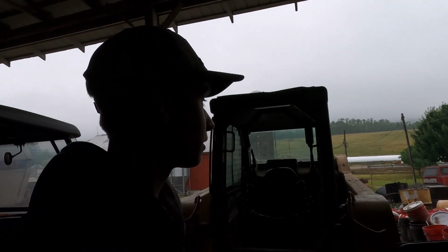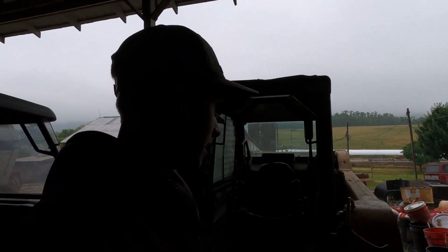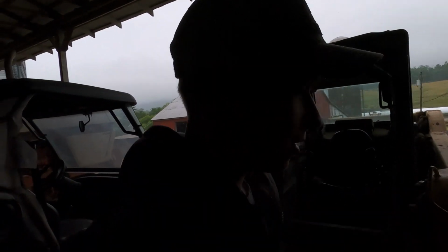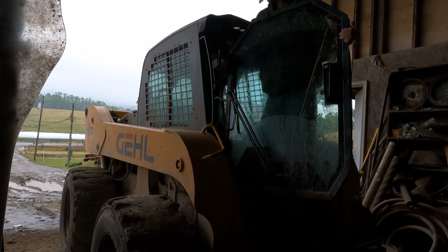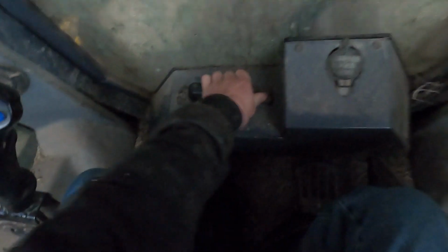This morning, the first thing we're gonna work at here is make some feed for the cows, and it's raining really decent right now, so I'm gonna bring the door over for the gale. Gonna put it on, that way I don't get soaked when I'm running the skid loader. It's nice having a good sealed cab for this kind of weather.